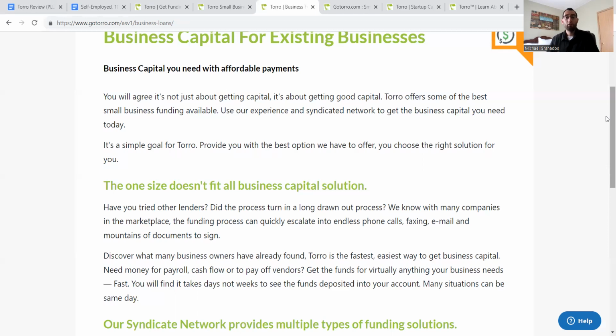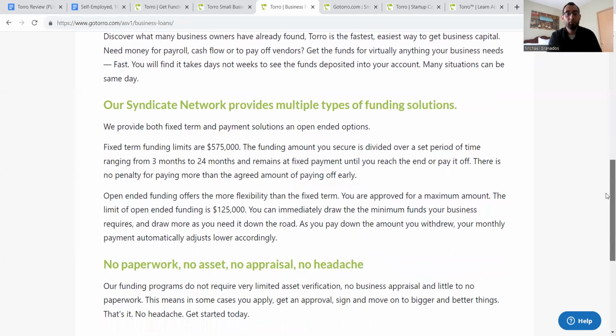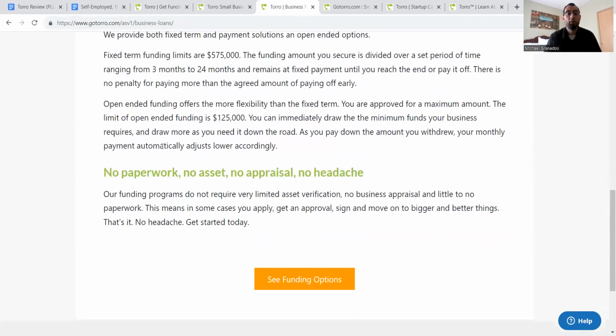And also, if you're having difficulty with other formats, that would be your best way to go. So the one size doesn't fit all business capital solution. Our syndicate network provides multiple types of funding solutions. They provide fixed terms and payment option solutions and open-ended options. Fixed term funding limits are 575,000, as we went into a little bit earlier. The funding amount you secure is divided over a set period of time, ranging from 3 months to 24 months, and remains at fixed payment until you reach the end or pay it off. There is no penalty for paying more than the agreed amount or paying off early.